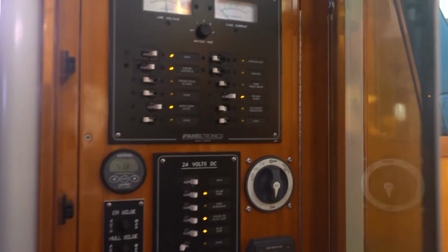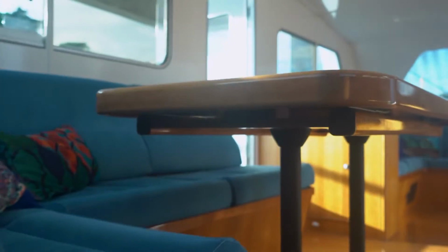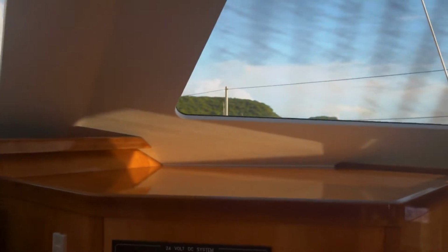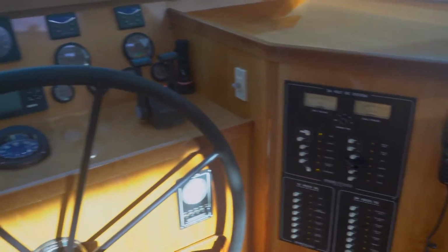Notice one thing on this panel that you might have noticed is the DC power is all set up for 24 volts. There are some systems that need to be dropped down to 12, and that's done all up here in the saloon. You can take a look on this panel. That one's split with the 24 and some 12 volt items down there, 12 volt circuits down below.